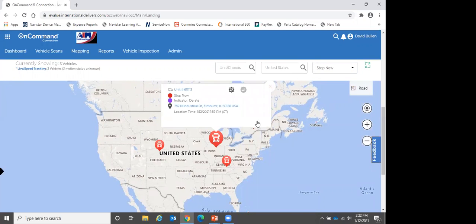So if I click on this vehicle here, you can see it pulls up the truck number on it. It calls out that there's a stop now. There's indications that we may have gone into an engine derate. It gives me a location, and then you can see it last checked in with us about 20 minutes ago.